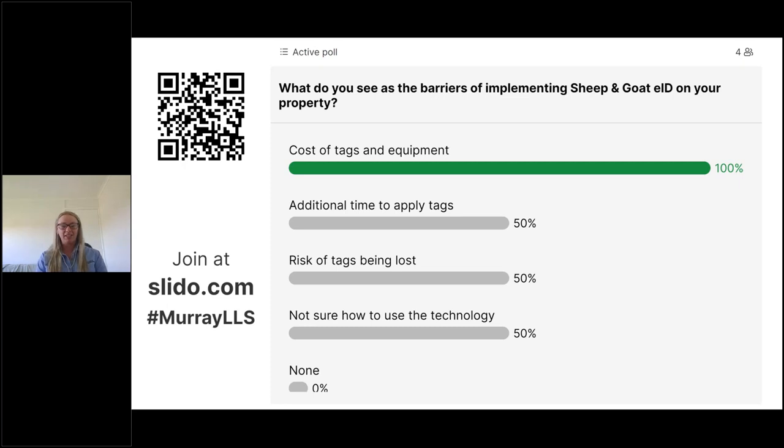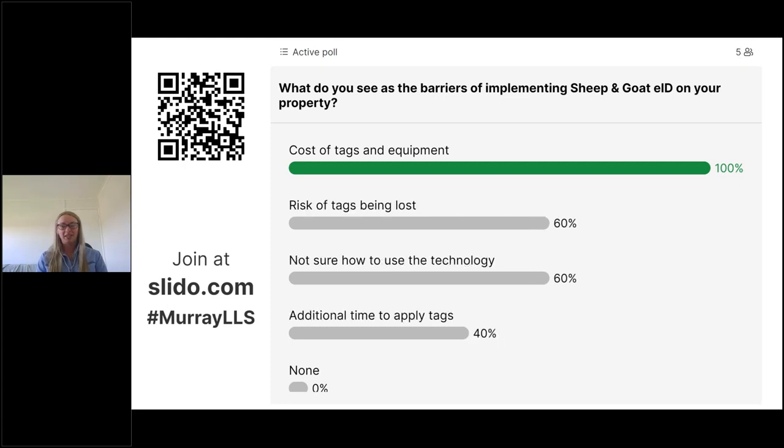At the moment we've got a bit of a mixed number of votes, with the cost of tags and equipment being the most voted barrier. Risk of tags being lost, I will touch on that a little bit in the presentation. Not sure how to use the technology, that's a very fair statement. It's very new for a lot of people. And additional time to apply tags: if you already have visual tags and you have to apply an electronic tag as well, that can take additional time. Otherwise, it should take the same amount of time as applying your current visual tags.